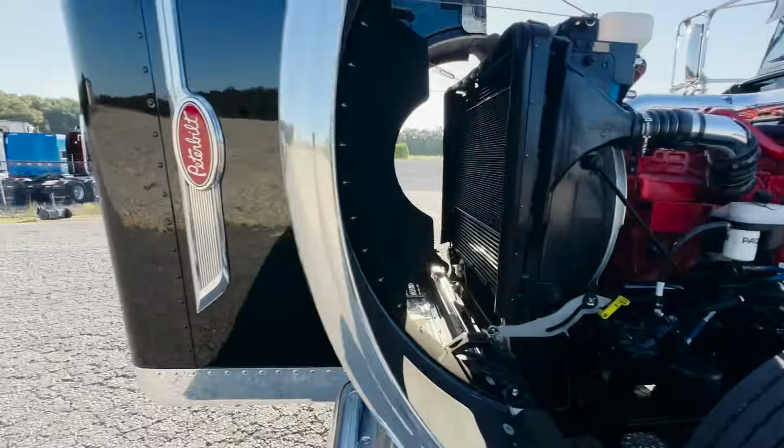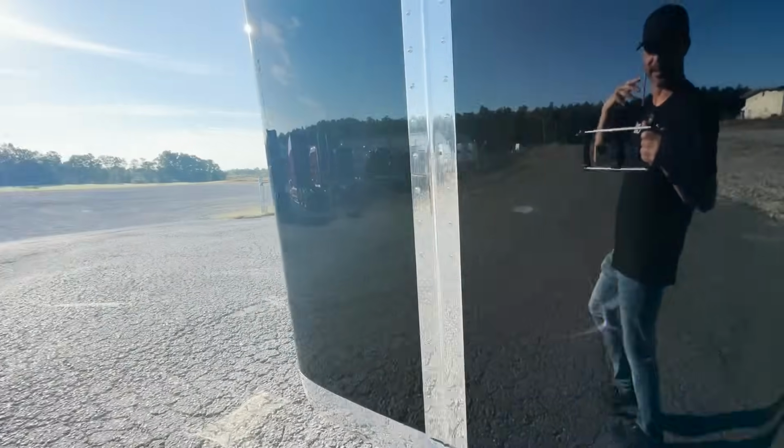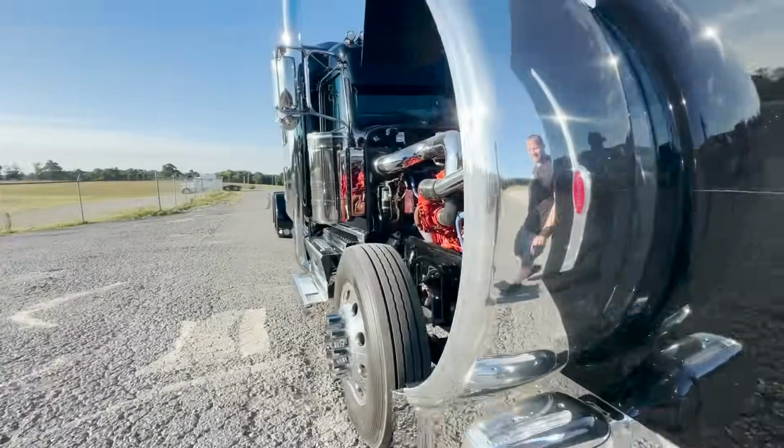I'm gonna walk around the other side. The sun's like brutal at this hour. It is. It's like straight at us.